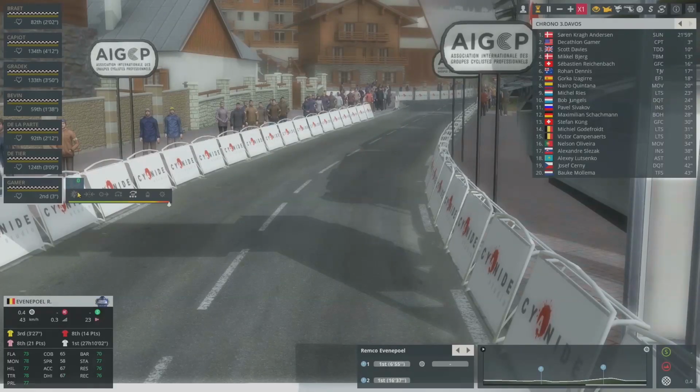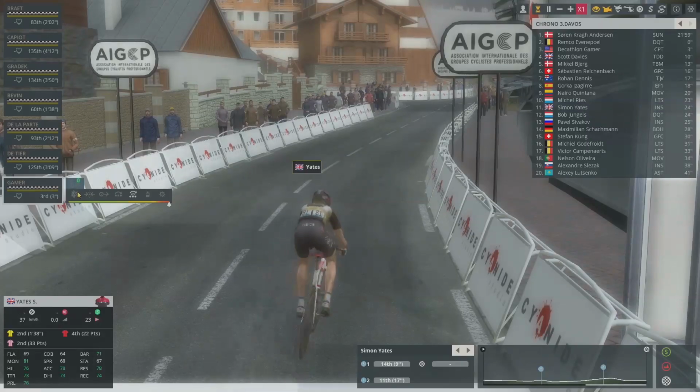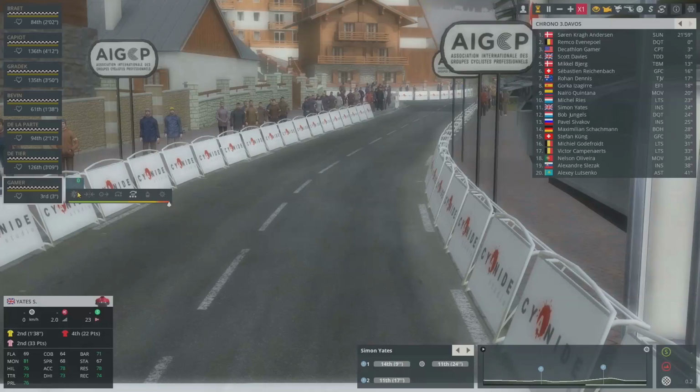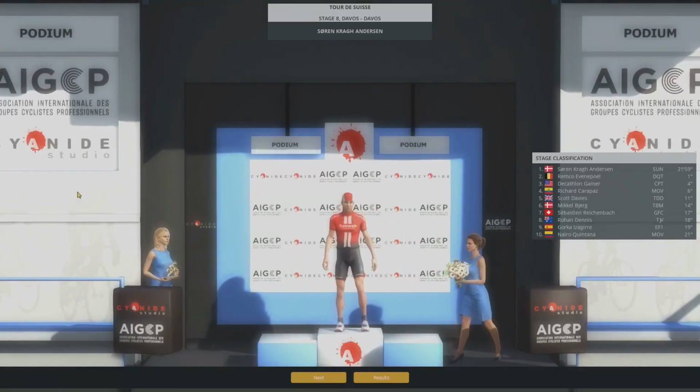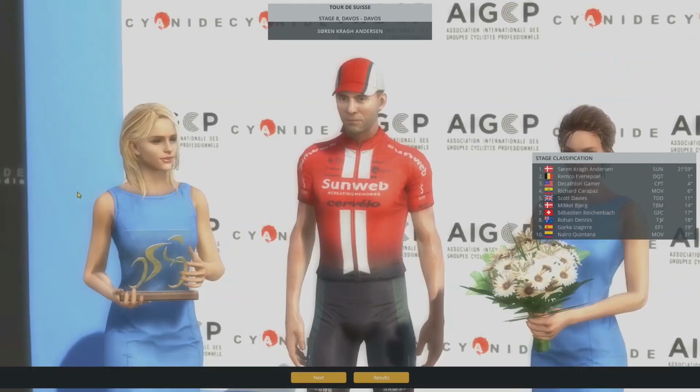Rowan Dennis, of course, puts in a really good time. I have no idea how he's so high in the standings, but he is. Vanderpoel, fast. Oh! Vanderpoel, same time as Anderson. It's curious because I've often seen positions switched when they actually go to the podium. So it's possible that Vanderpoel was ahead by tenths of a second. But we do get a top 3 on the stage. That is excellent. It is Soren Kragh Andersen who hangs on to take the stage.